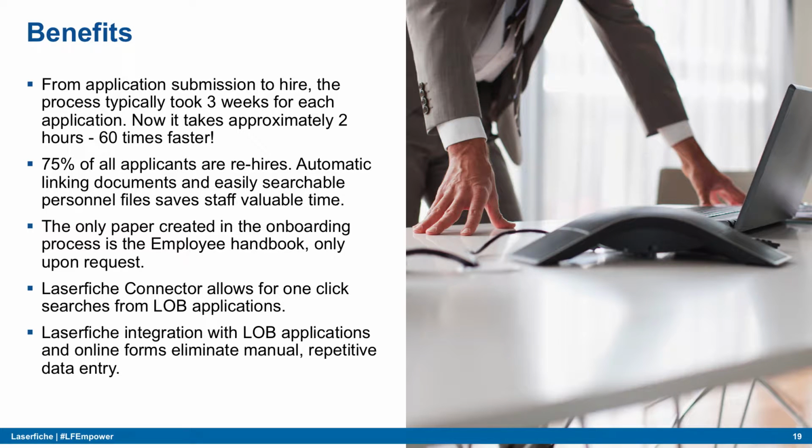Now an application comes in electronically. One application's matched to the HR file. HR reviews it. HR pushes a button. It's forwarded to the shipping department. So they'll see an approved application could be within minutes of somebody applying.